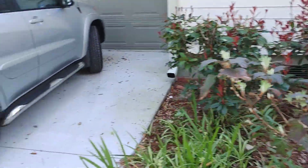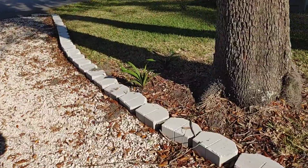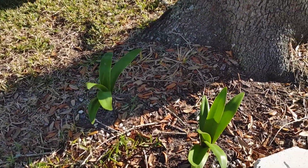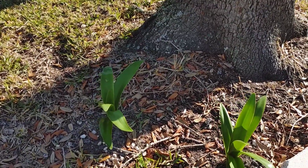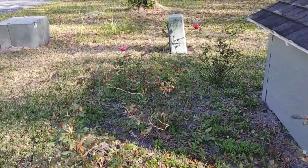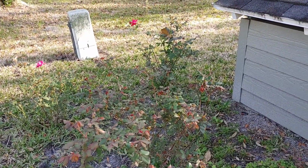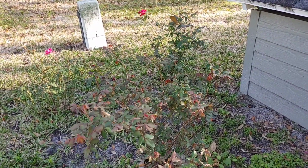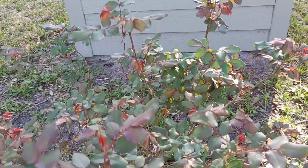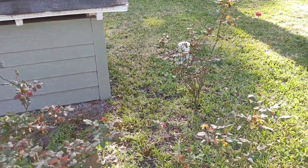But anyway, you can kind of see what's happening up here. Got a couple amaryllis I threw out here that are looking fairly healthy. They're getting established. I put some knockout roses up here, and same deal, I have to really fertilize these. Usually stuff like this you don't have to do anything with, but I gotta fertilize it like crazy because it just stays so sunny and hot and dry.